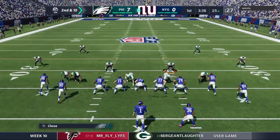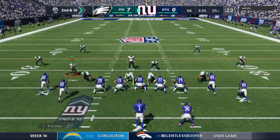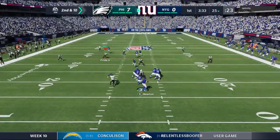An incomplete pass leads to 2nd and 10 from the 25. To throw again. Newton.